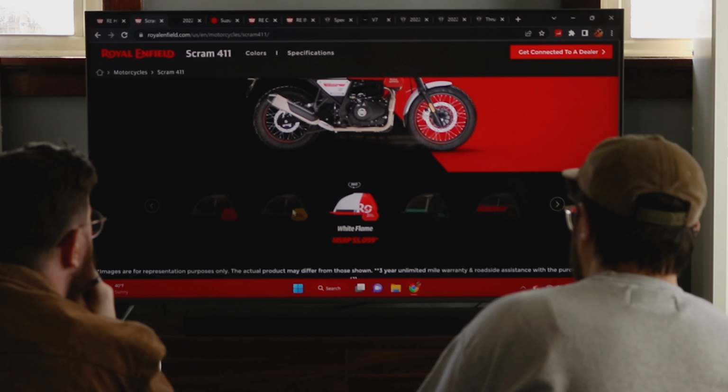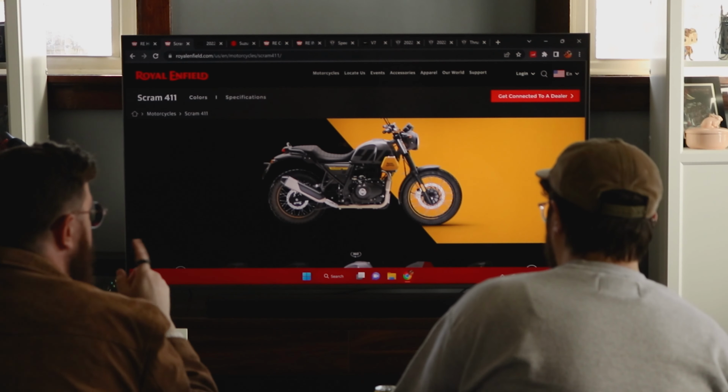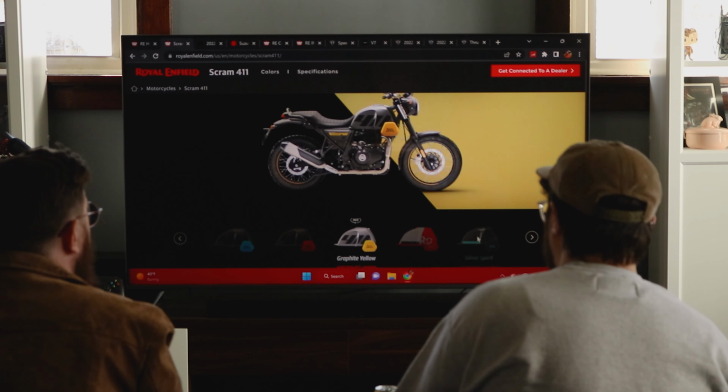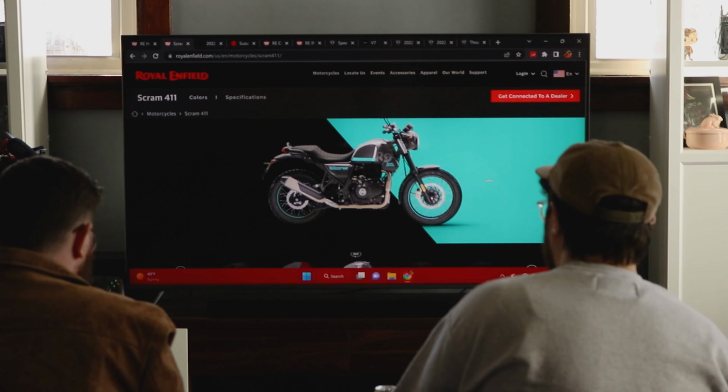The two that really... I like this yellow a lot. I like their yellow that they use more than I thought I would. I like the black and yellow look for sure, and then this teal one. I mean, I love the color teal. So it's a pretty bike.